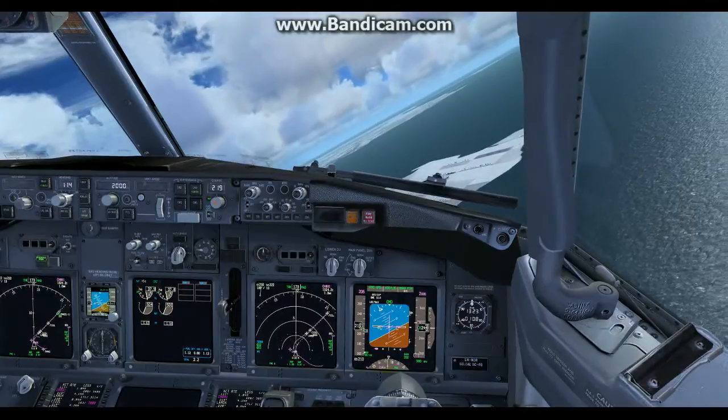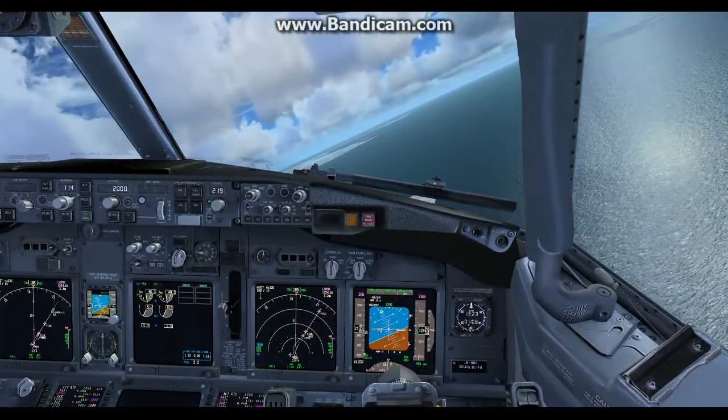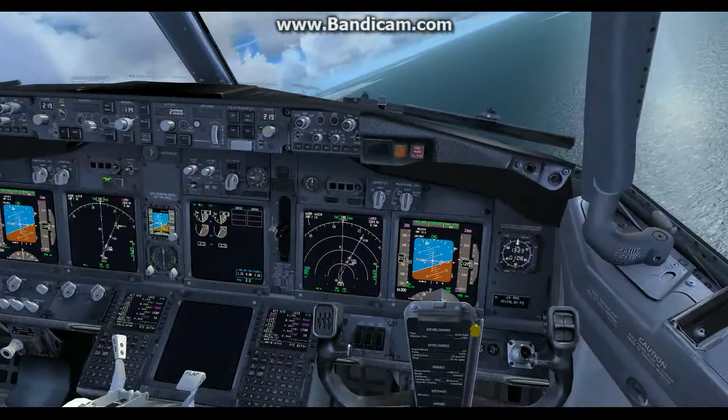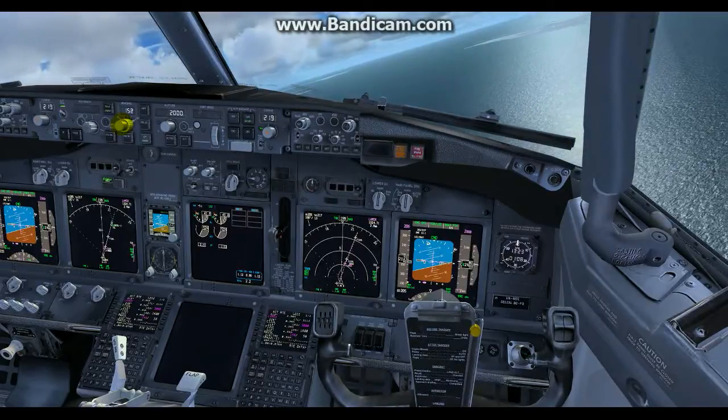So you can see the speed now, so we can put in the speed brake. We can arm the speed brake, like so. You can see it, speed brake armed. Localizer alive. Check.